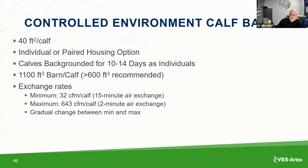And here are our exchange rates of summertime versus the maximum in the wintertime. You're going 32 to 643 per calf. And the minimum air exchange here is at 15 and 2 minutes. Again, what we want to do is attenuate or change those settings as we go from cold to warm, as to how fast this ventilation system will adapt.